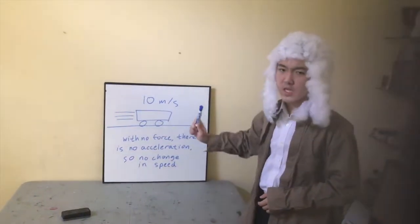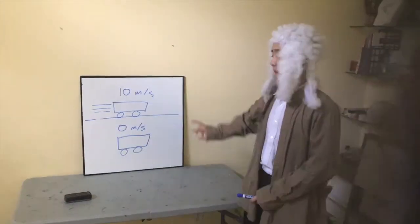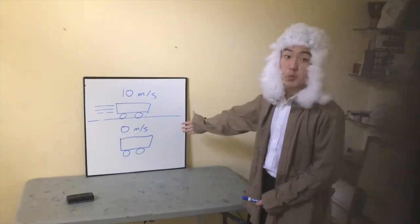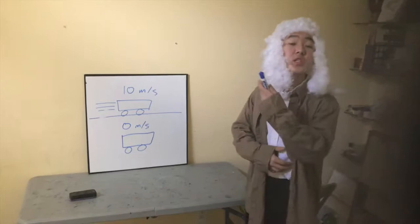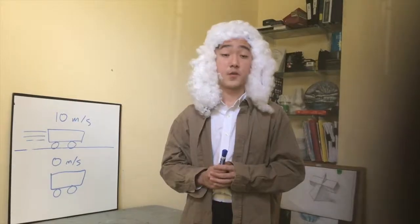But what if the cart is moving? Say it rolls at a constant speed. The first law still applies. To change its speed, a force it needs. In either of these cases, the objects are at equilibrium, refusing to change their velocity until a force is applied on them. Okay, so the first law states that an object's speed won't change unless it's experiencing a force. Yes, you're finally catching on.